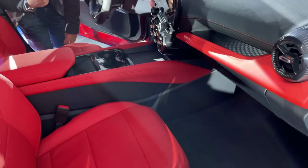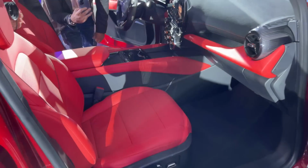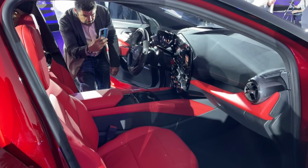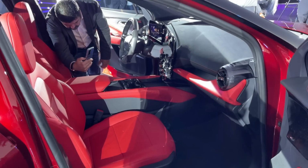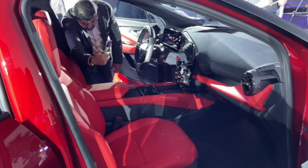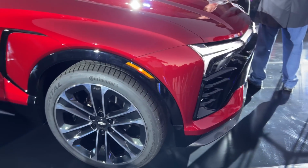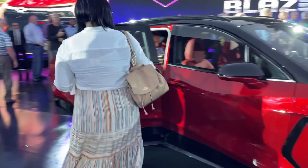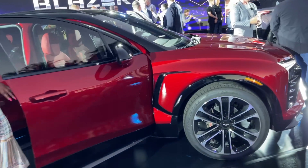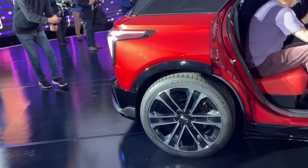Now, we've got a lot of information on these cars, including pricing, which we'll talk about at the end of this video. But these vehicles are going to be becoming available starting in the summer of 2023, so round about a year from now, and there are going to be 4 trims available on the car. There's going to be the LT1, LT2, as well as the RS and the SS.